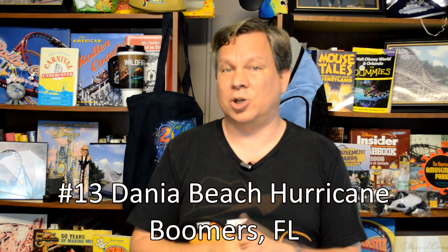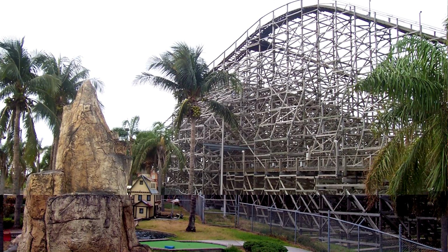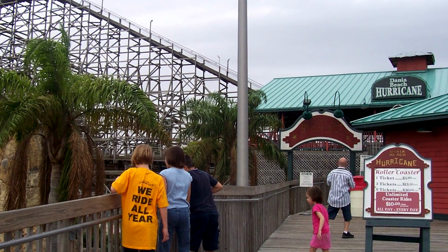Number 13 was one that used to be down in Florida, and it's another one that is no longer there. I'm honestly very disappointed in that. And that's the Dania Beach Hurricane. The Dania Beach Hurricane was attached to a miniature golf and go-kart place. It was separate, but still part of it. And it was easily the best wood roller coaster in Florida.